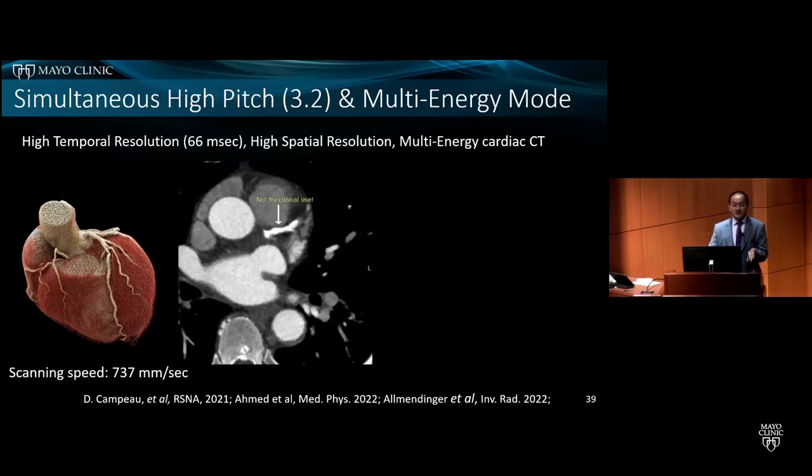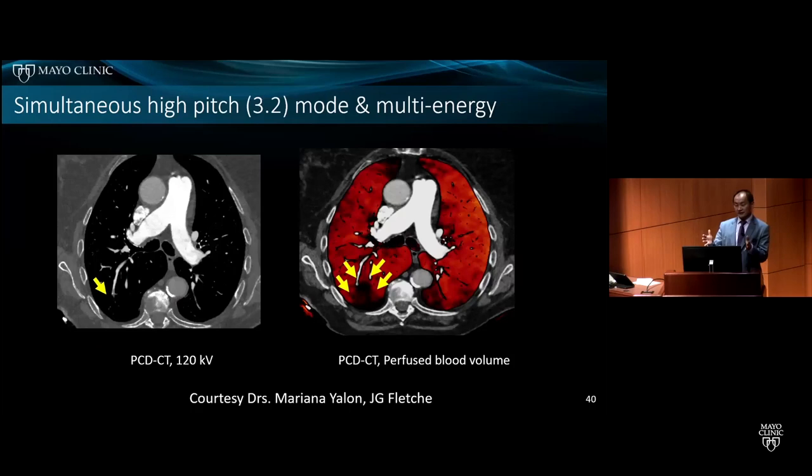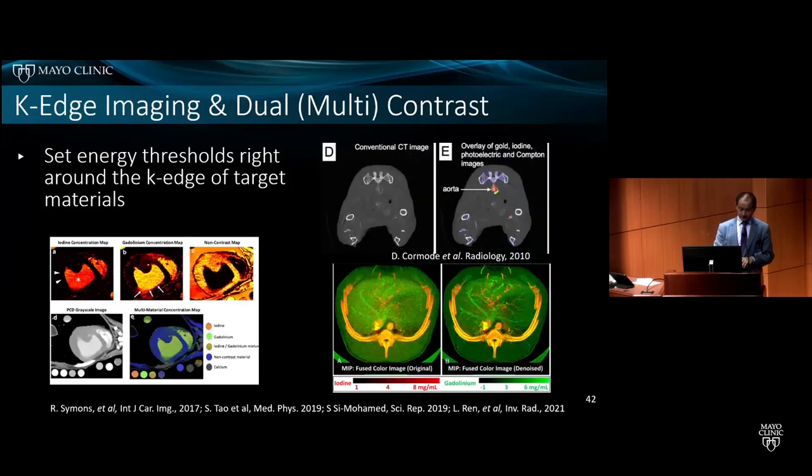With the dual source, there's also this simultaneous flash mode or high pitch mode, so in addition to all this benefit, you also have a super fast scanning speed and lower radiation dose. So there are applications like coronary artery disease or PE where we can use this benefit. In the MSK world, we need high resolution to look at the fine structure of the bone and also the fine fractures. But on top of that, we can use the multi-energy to look at bone edema. So again, that's the benefit of having both together.